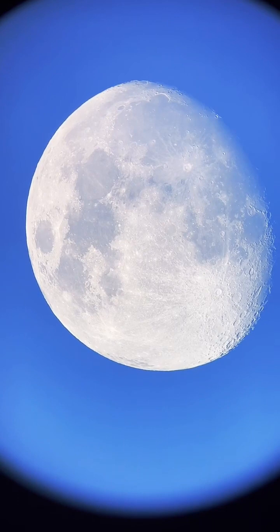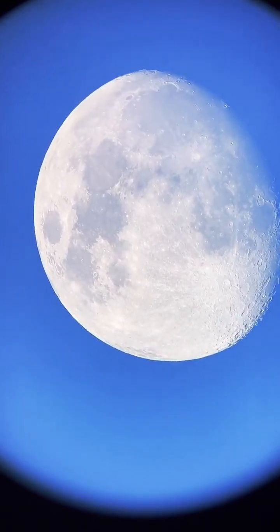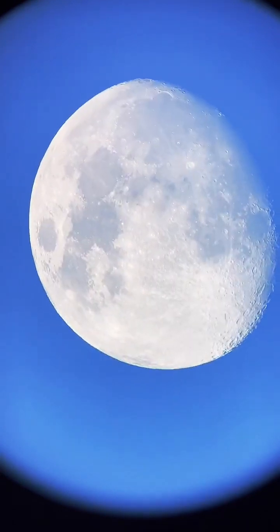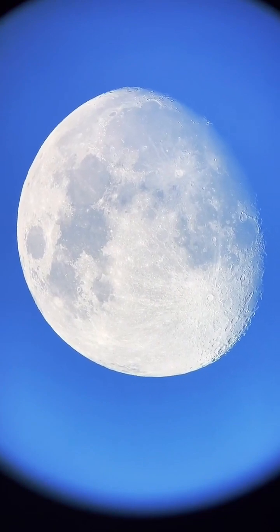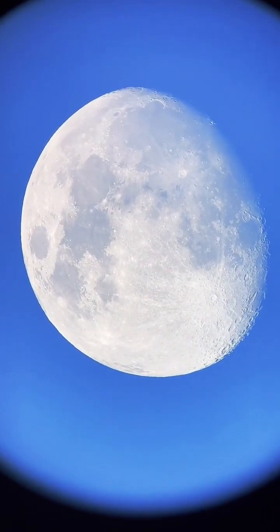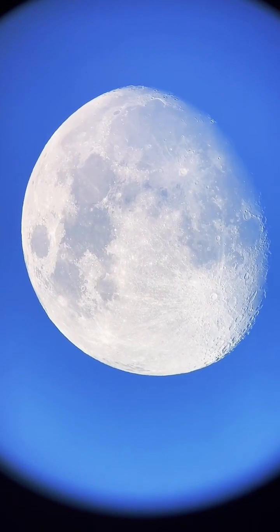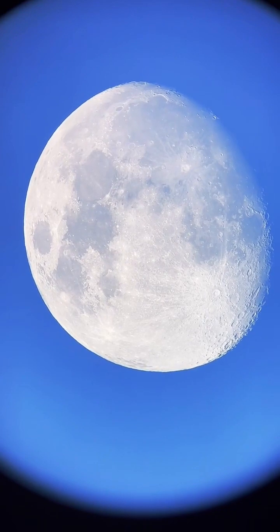Awesome. So every day the moon gets a little fuller till it's full, and then it empties out its light over the next 14 days. Sorry about it being all shaky. So let's see here. I'm gonna zoom in.